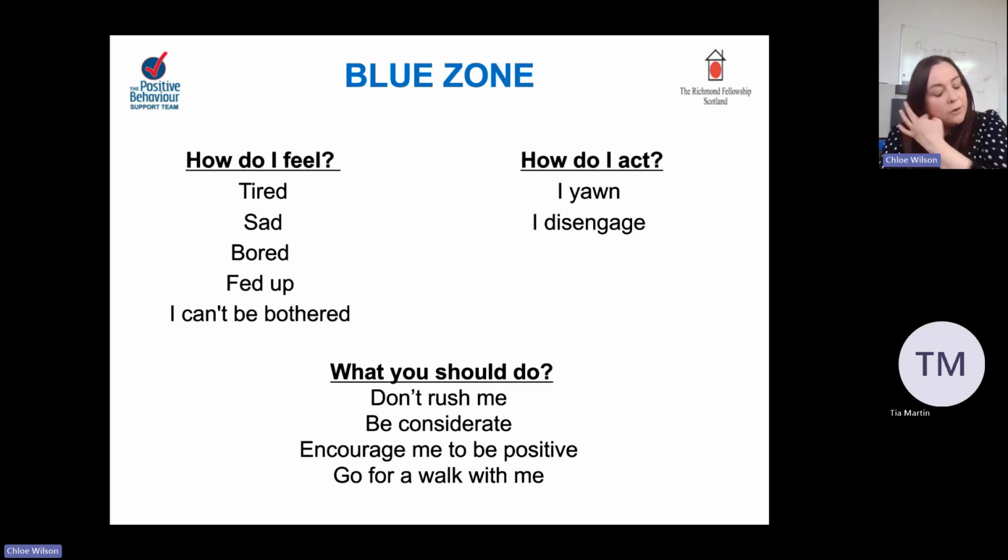So Nicole identified her emotions in the blue zone as being tired, sad, bored, fed up, and just a general feeling like she couldn't be bothered. In terms of what this might look like, Nicole said she yawns and she'll often completely disengage with staff. When I asked Nicole what she thought staff should do when she was in blue zone, she said that they shouldn't rush her. They should be considerate to the fact that she's feeling a bit fed up, and that they should encourage her to be positive. She even suggested they should go for a walk with her to motivate her, because she's always feeling a bit lazy and reserved in blue.